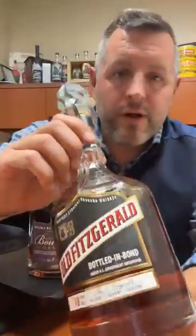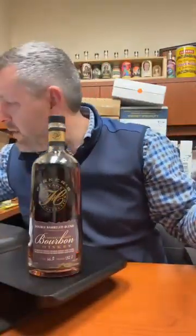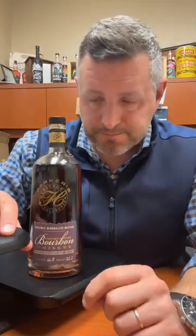So, interesting, because yesterday I reviewed this bad boy, the Old Fitz 19 wheated bourbon, which I absolutely loved. I mean, I think that's got to be one of the top bourbons. The 17 from earlier this year and the 19 were, you know, two of the best whiskeys out there currently. This Parker's Heritage, always experimental, trying to push the boundaries.